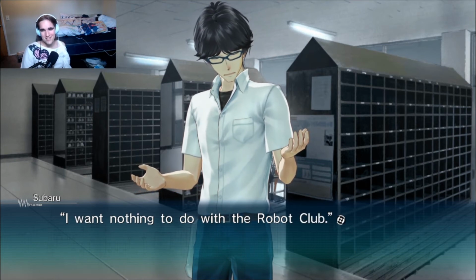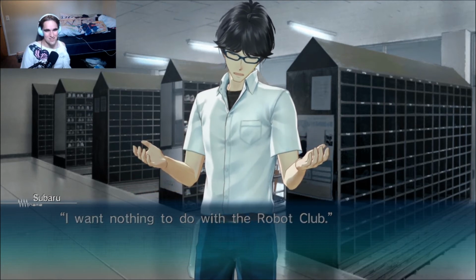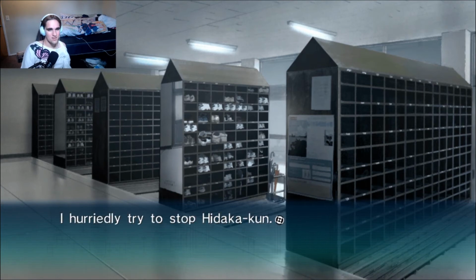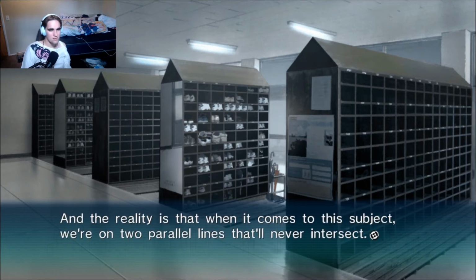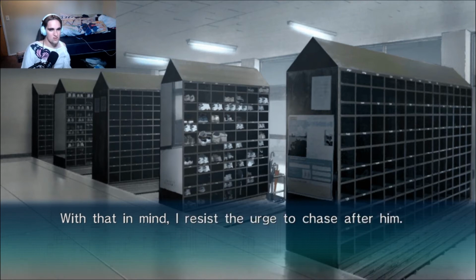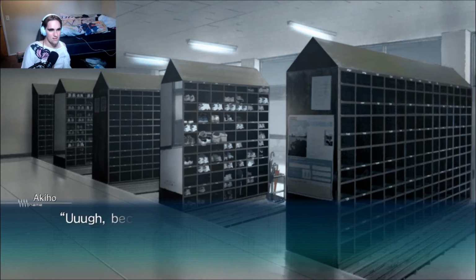I hurriedly tried to stop Hidaka-kun, but if I do, this will drag out our conversation. And the reality is that when it comes to this subject, we're on two parallel lines that'll never intersect. With that in mind, I resist the urge to chase after him. But once my flame is lit, it doesn't go out so easily.